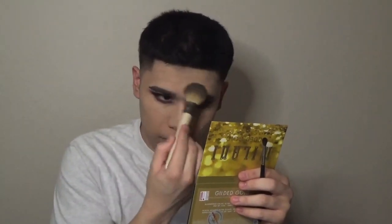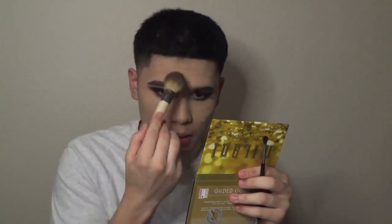There we go. Oh, I know it looks a little crazy. I'm going to go ahead and use it. And while that sits, like I was saying, I'm going to go in there with my under eye and smoke it out a little more with Dungeon. And now that we did let that sit and I did color my under eyes, I'm going to go ahead and clean that up. I'm going to use my Eco Tools brush and dust this excess powder off, now that it did lock in place.